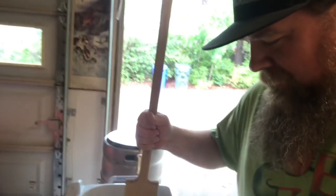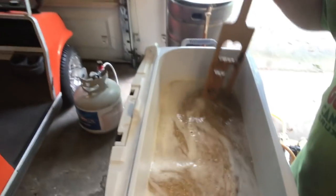Took the wheels off of it. Some modifications, and we've got the current mash going here.